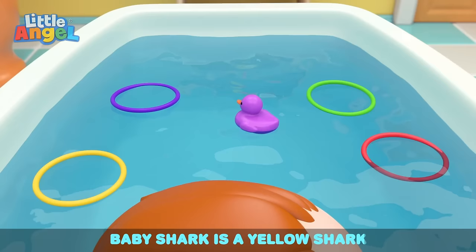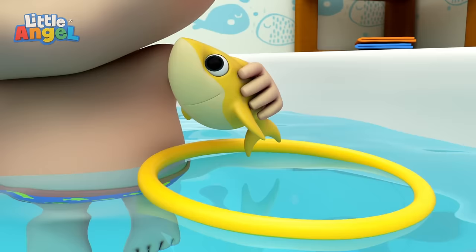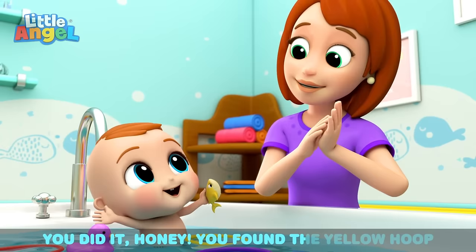Can you put him through the yellow hoop? Right, honey. You found the yellow hoop. Do you want to see baby shark blow bubbles?